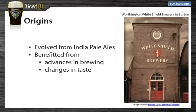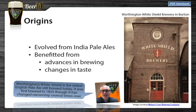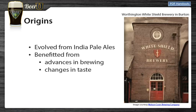English Pale Ales evolved from the India Pale Ales that became popular in the late 18th century. Originally brewed in London for shipment to overseas destinations, India Pale Ales gained much popularity with English drinkers, and in time, many brewers around England began to brew them for more local consumption. Over time, advances in brewing techniques and the changing taste of British drinkers made the lower alcohol Pale Ales more popular with consumers.